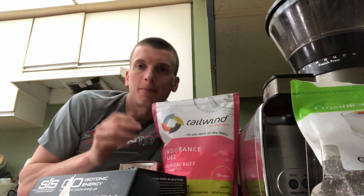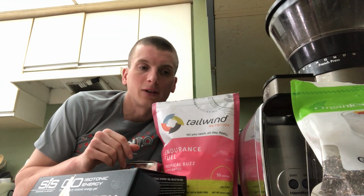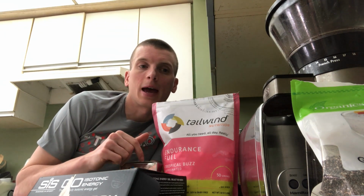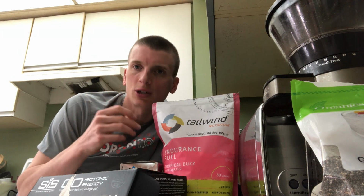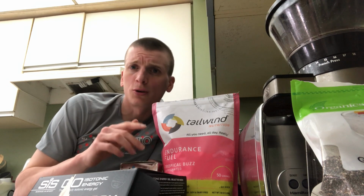So the Tailwind I got because, from doing my research on it, I found out that it's a very light flavor. I picked it up and I'm really impressed with it so far. I did 3 scoops of it in a bottle 2 days ago, and it wasn't that sweet at all. It's a very light flavor, but a good amount of sweetness where you feel like you're getting some sugar, but not cloyingly sweet, right? So it was very good for that.